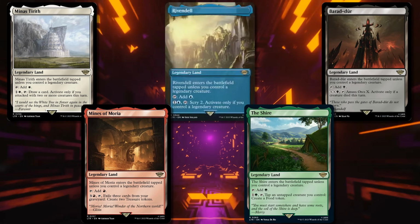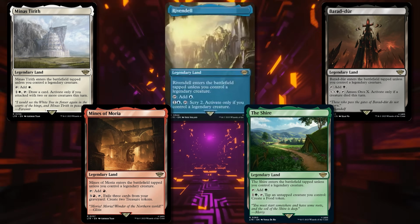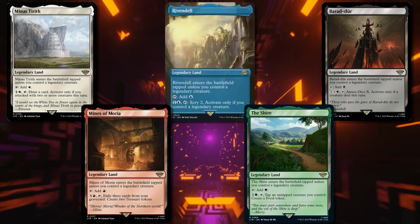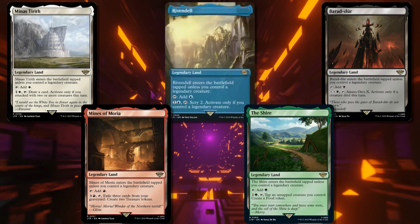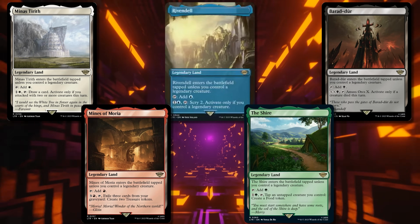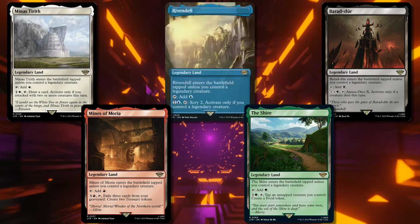If they enter untapped most of the time, and they do anything that isn't a basic Plains ability, we're in. So these cards are great, but what keeps them at number 5 is they will enter tapped some amount of the time. And because they will enter tapped some amount of the time, that is a decent drawback. We don't like tap lands, but we're playing Commander. Everyone has a Commander. We're going to have these lands come in untapped a decent amount of the time.